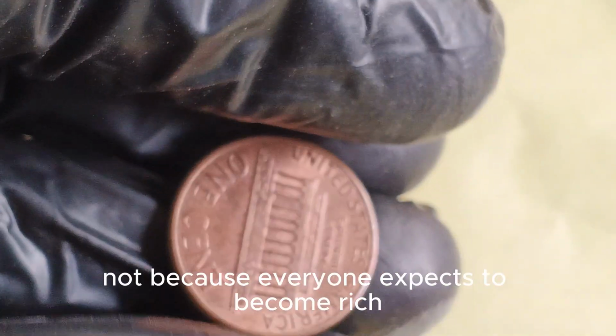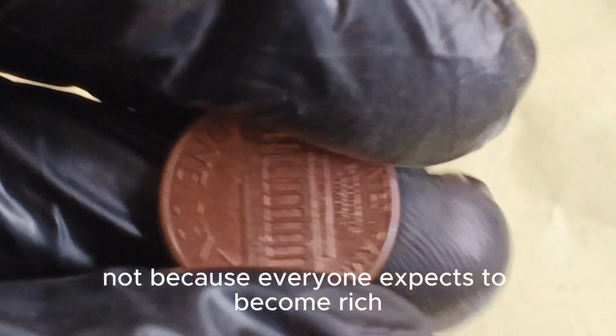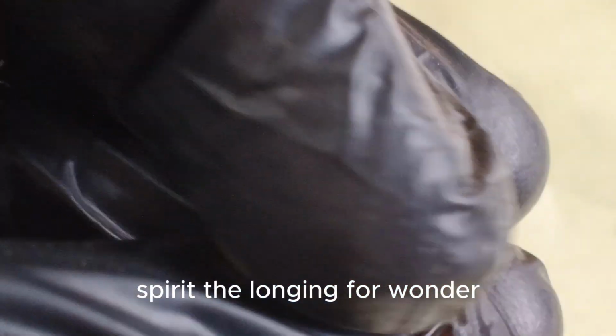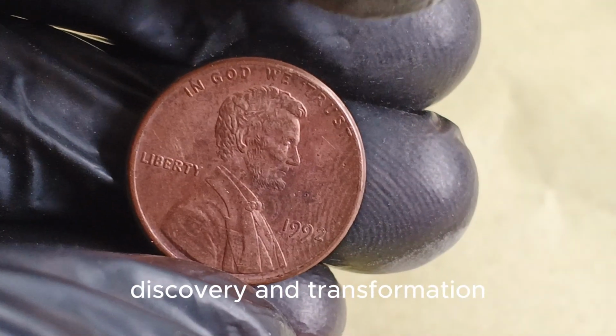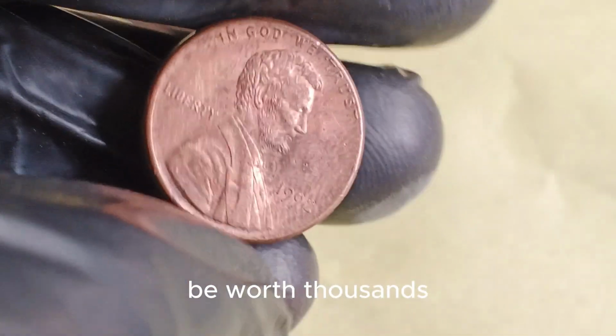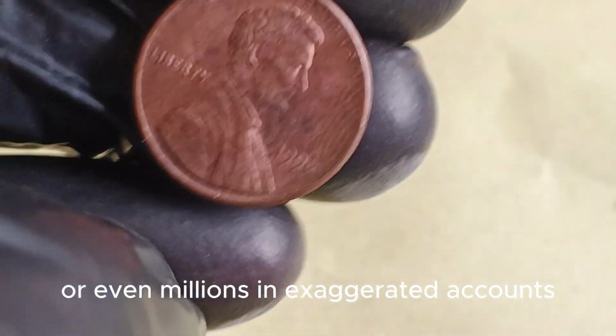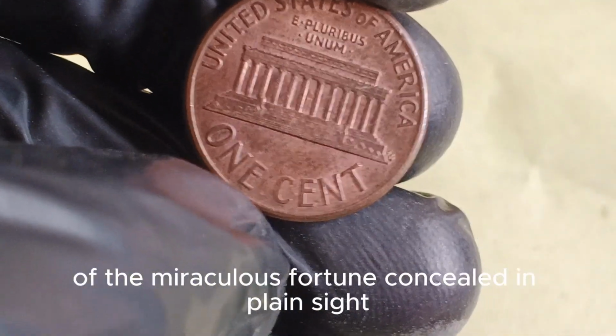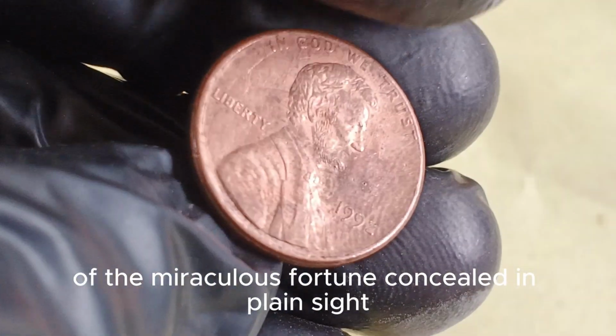These tales endure not because everyone expects to become rich, but because they satisfy something deeper in the human spirit, the longing for wonder, discovery, and transformation. When people hear that a common penny could secretly be worth thousands, or even millions in exaggerated accounts, it resonates with the archetype of hidden treasure, of the miraculous fortune concealed in plain sight.